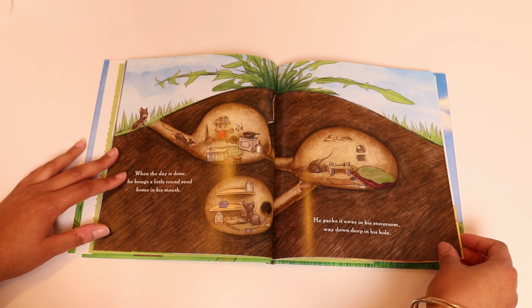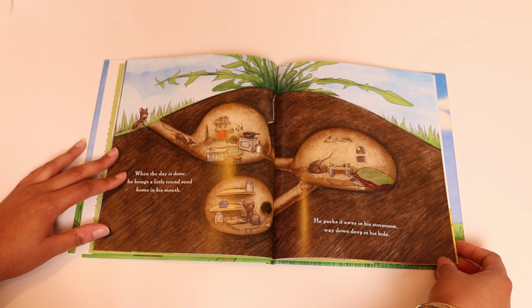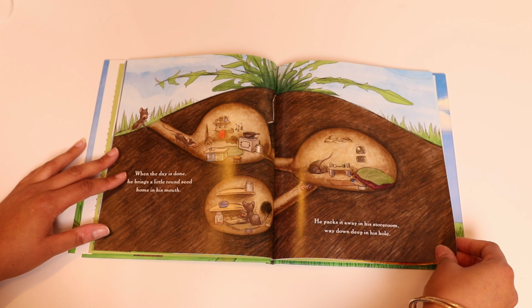When the day is done, he brings a little round seed home in his mouth. He packs it away in his storeroom, way down deep in his hole.